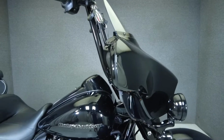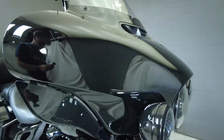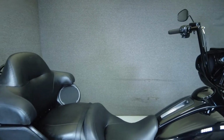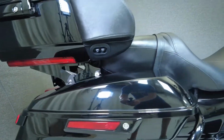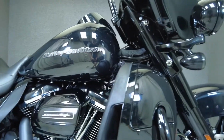This 2020 Harley Davidson Electra Glide Ultra Limited with 2,567 miles passes New Hampshire State inspection and runs well. It's been upgraded with a Screamin' Eagle tuner, tall handlebars, grips, heat shields, smoked front turn signals, saddlebag filler lights, a Rinehart exhaust, Screamin' Eagle air cleaner, and comes equipped with ABS, cruise control, heated grips, a multifunction four-speaker audio system, and navigation.